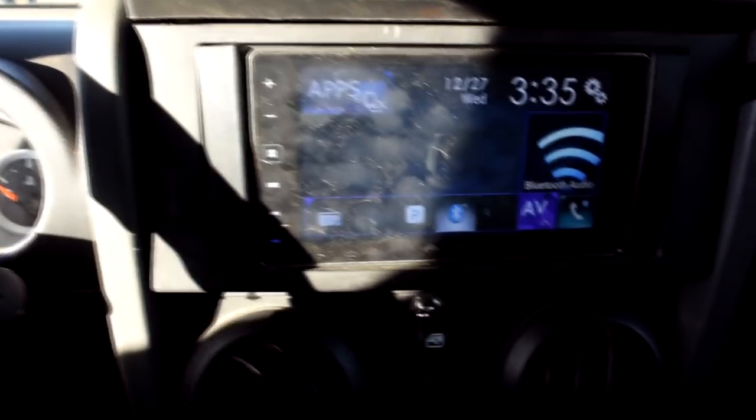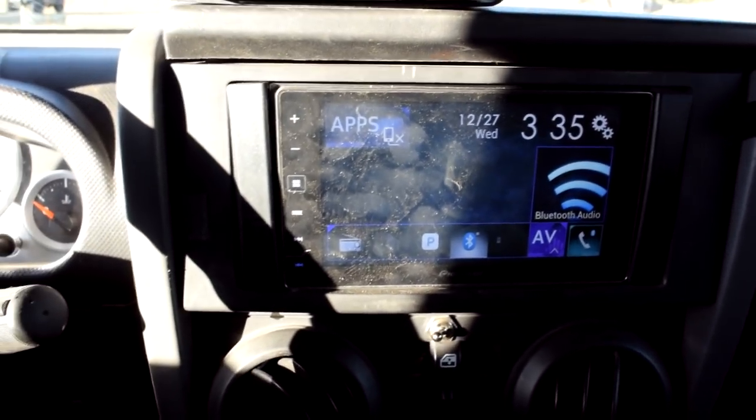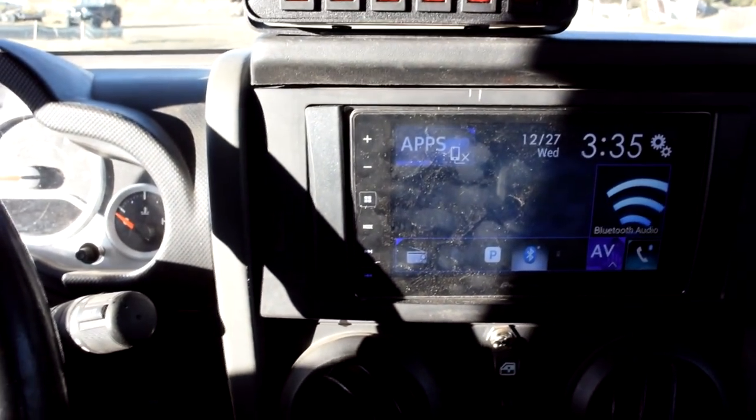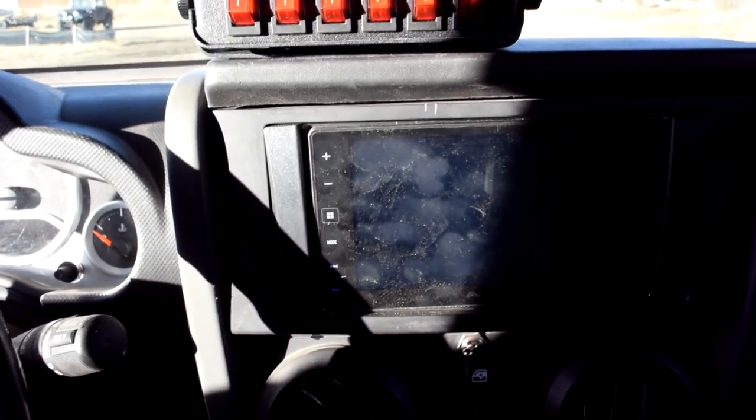One thing that's cool about this Pioneer screen, you can hook up your Android phone to it and be able to use navigation through the phone, so we actually have a good off-road navigation system. And with that, roll the montage.